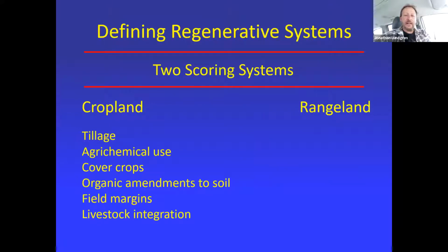All right, defining regenerative systems. I don't think I have too much time left, and you just holler at me, because we probably have plenty to talk about if you need me to. If you need me to shut up.